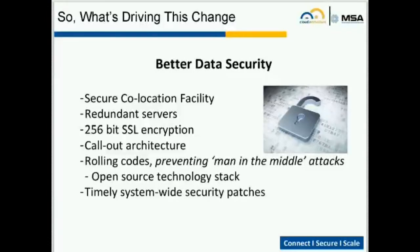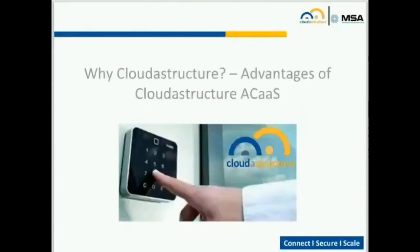All the messages that go to the controllers incorporate rolling codes. That means that even if someone who has access to the LAN can see the messages being sent, say for instance a remote unlock request, they can't just send the same message and make the door unlock. Our server technology stack is secure because we don't use proprietary technology like Microsoft Windows servers, which need constant security patches. And when security issues do come up, we can deploy patches across our whole system extremely quickly and easily.